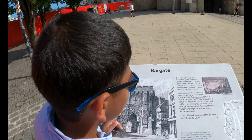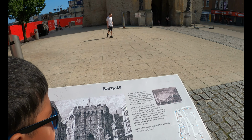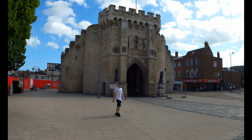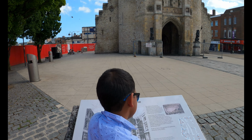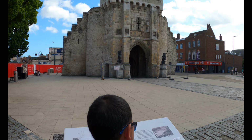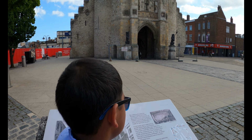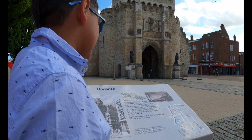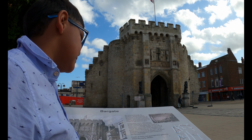Through this grand entrance, you travel in the footsteps of generations of townspeople, visitors and kings and queens who came to Southampton to trade or sail from its port. Local taxes were collected on goods entering or leaving the town, and Bargate was used as a courtroom until the 1930s. It was also a venue for important civic functions and public entertainment.